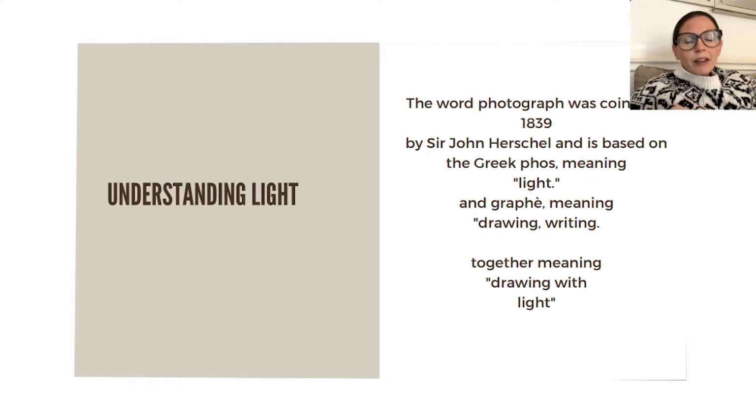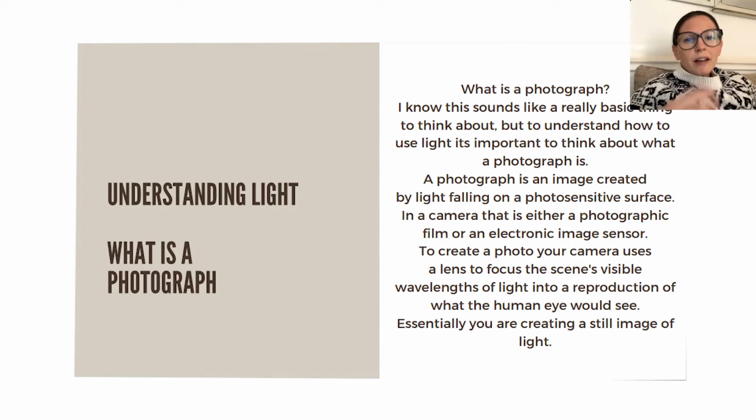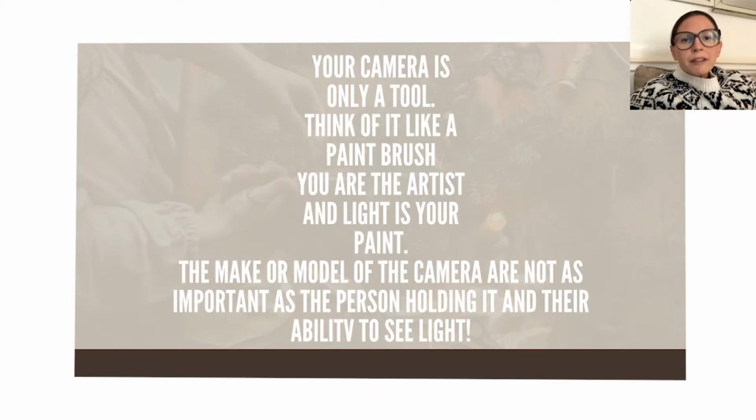So on the slide, the word photograph actually means drawing with light. That's something I like to remember. It sounds like a really basic thing to think about, but that's really what you're doing. You're drawing with light with your camera. I always say as well that your camera is only a tool, think of it like a paintbrush, and you're the artist. So you're drawing with light.